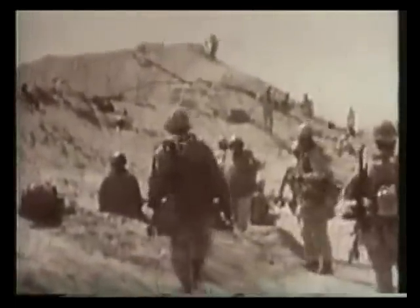Asaf Yaguri and his crew were taken prisoner, and Yaguri became Egypt's highest-ranking Israeli POW. When the war ended, he was the last soldier released. Now the IDF realizes that removing Egypt from the Sinai will not be a simple task.